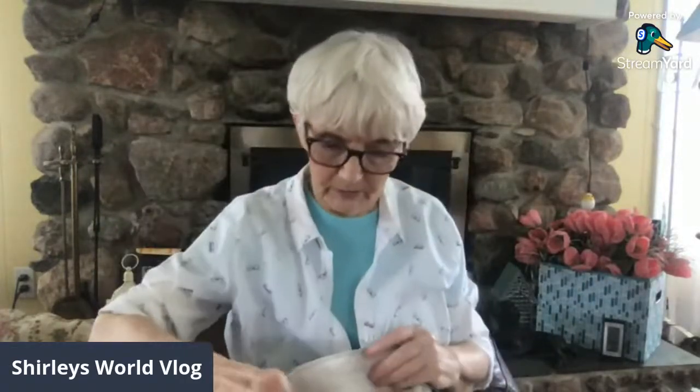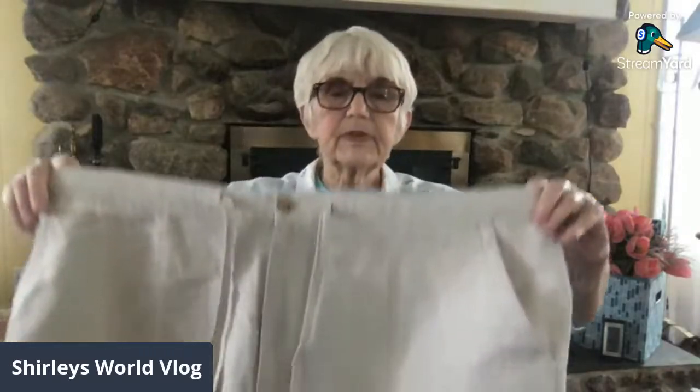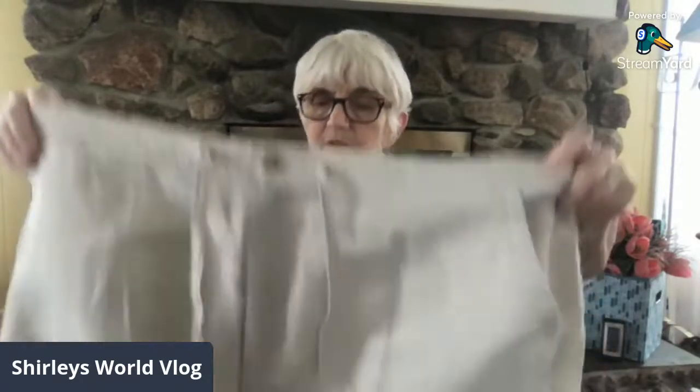Now this is a woman's pair of pants, and these are a size extra extra large, 44-46. They're linen and rayon. I thought they were all linen, but linen and rayon, and they're by Cuba Vera. But they are perfect for summer. They're a really light beige with a little wooden button, and they have elastic back and a tie at the front that you can also pull.